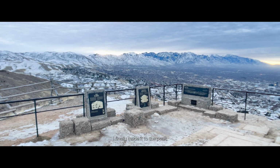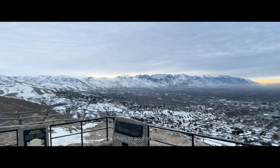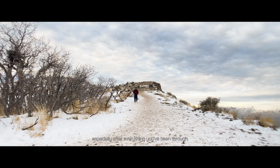I finally made it to the peak, and it's so beautiful up here. It feels so good to achieve something you really wanted, especially after everything you've been through. And that's my takeaway from this journey.